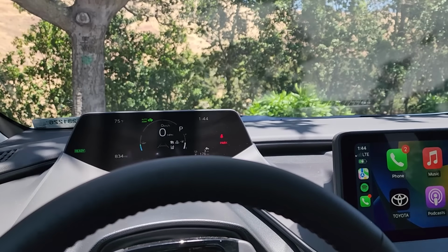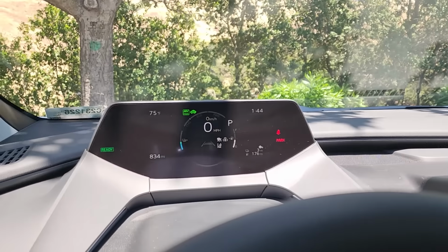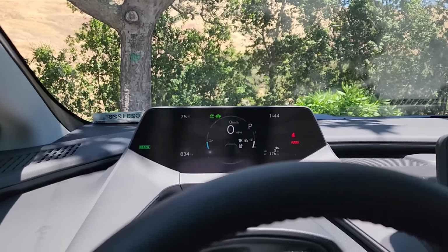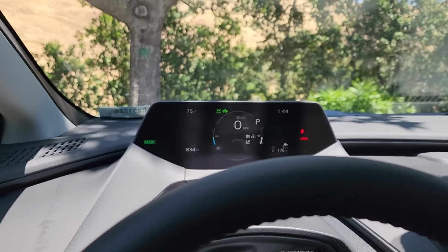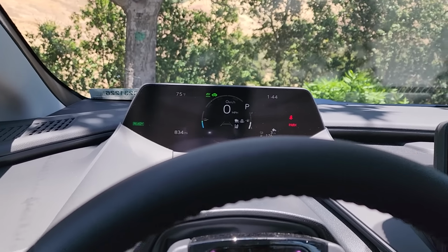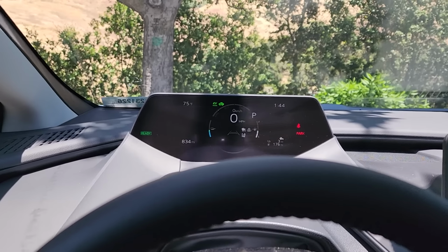One last thing here is that if you do have a short commute, you can actually just stick it in EV mode like this. Now we're in EV mode. And if you have your battery at full 100%, you can go 40 miles on this XSE. I think it's up to 44 miles if you get the SE model. But if you have a short commute, you can drive 10 miles to work, 10 miles back, maybe another 10 miles throughout the day for just miscellaneous things.